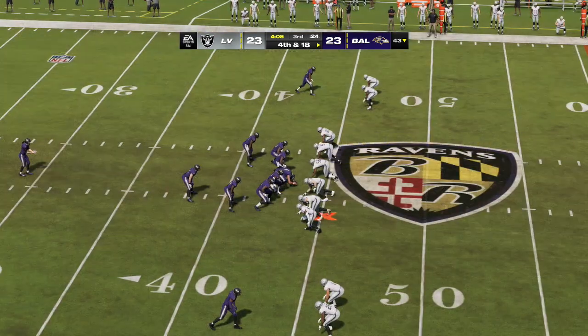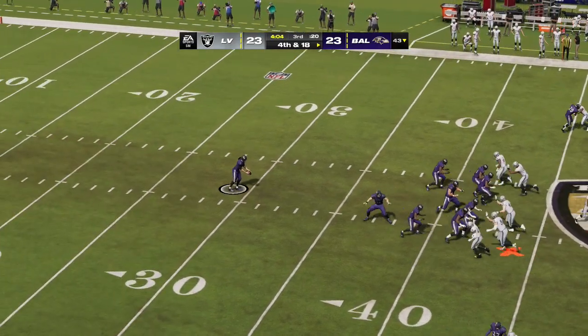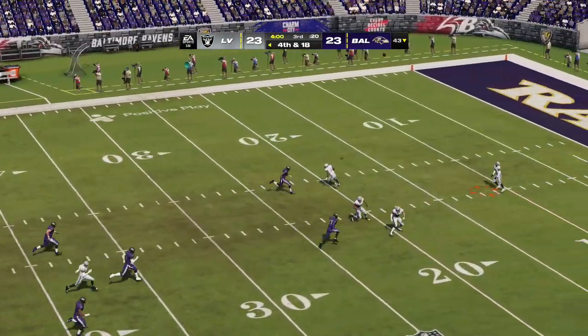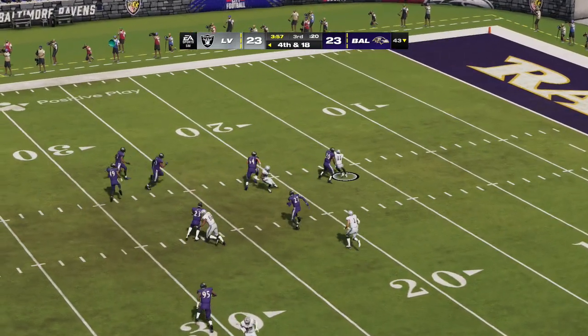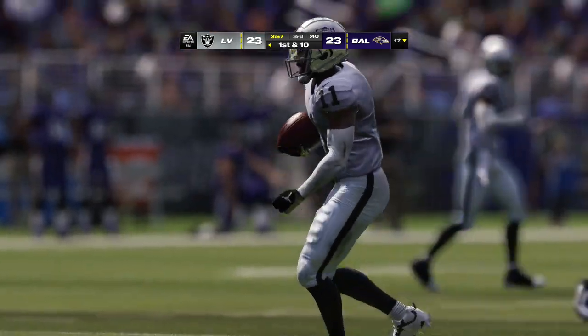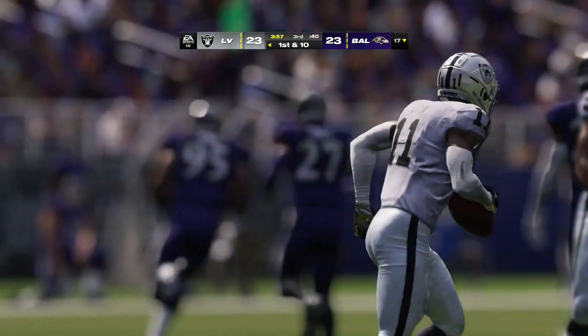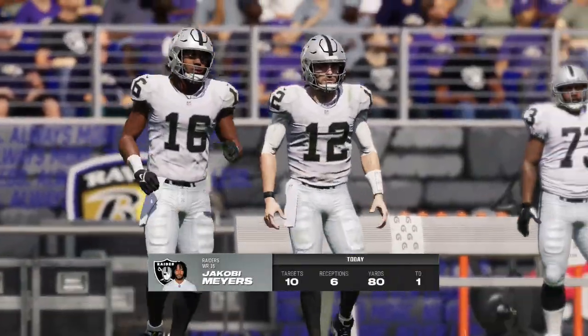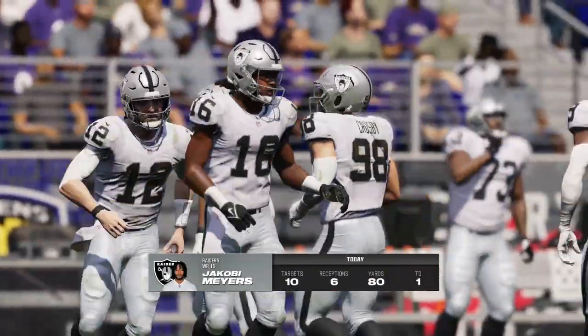The Ravens send their punter out now as he's on here to punt it away. And this will be taken at the 13. It'll be a 41-yard punt, give them 5 on the return. And the Raiders will take over now, 1st and 10. Here's Las Vegas ready to take the field.